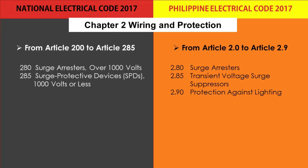Chapter 2, Wiring and Protection. NEC is from Article 200 to Article 285. On the other hand, PEC is from Article 2.0 to Article 2.9. In NEC, Article 280 is titled Surge Arresters Over 1000 Volts, while PEC Article 2.80 is titled Surge Arresters.